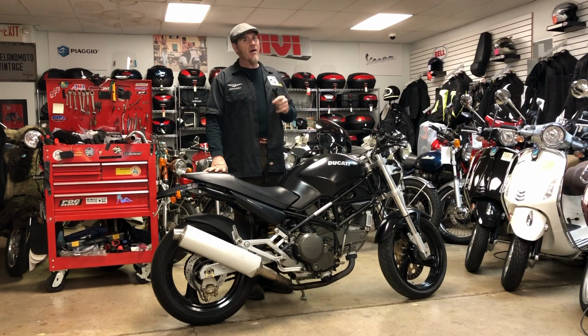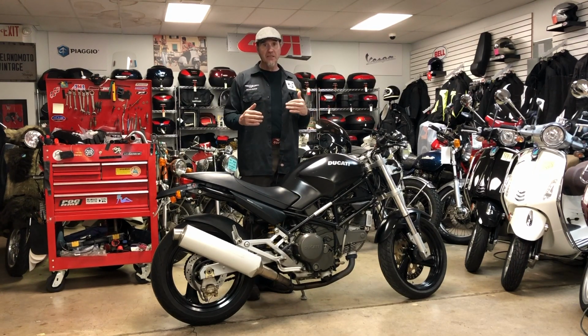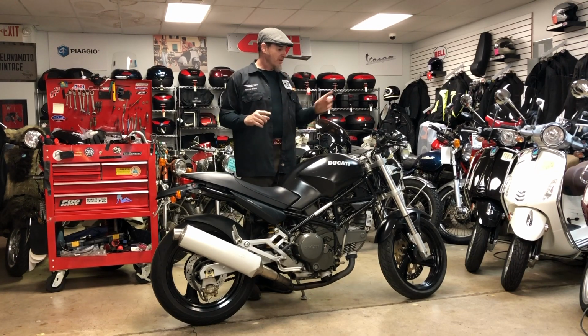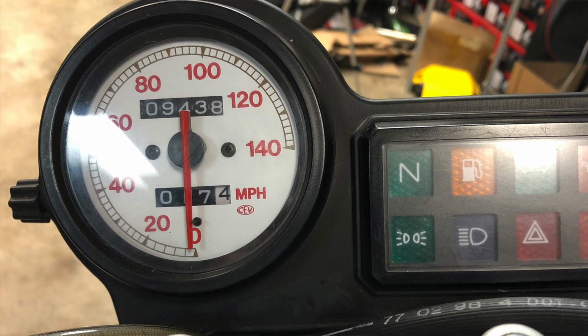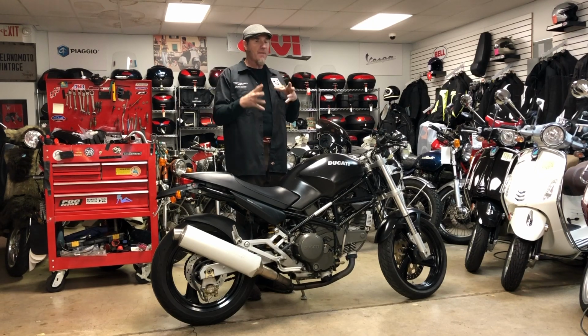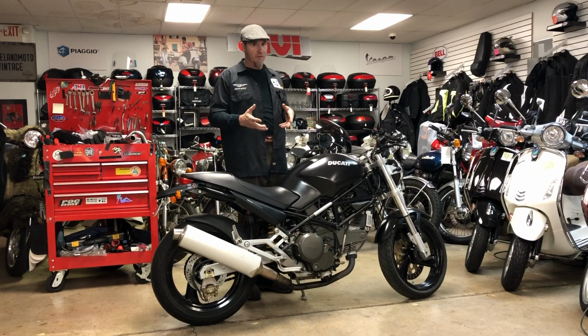I know that you've probably heard horror stories about how tough Ducatis are to maintain. And that may be true because of the bevel drive system on some of the bikes. There are some things that are maintenance intensive. But this particular bike, for under $3,000, has less than 10,000 miles on it. That's very fresh. And we just did a valve job on the bike. So it's got the most expensive part of any Ducati owner's life taken care of already.